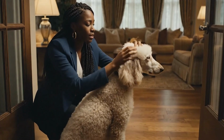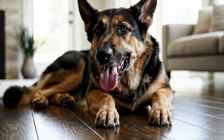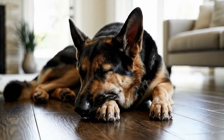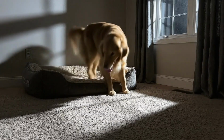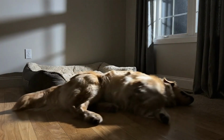You might hear a low grunt as they lower themselves onto their bed. These are involuntary expressions of discomfort they can't hide. On the flip side, a dog that was once vocal but has become unusually quiet could also be in pain. They may simply lack the energy or will to engage in their usual barks or playful growls. This kind of withdrawal is just as significant as adding new sounds.